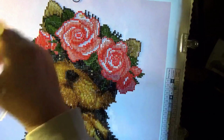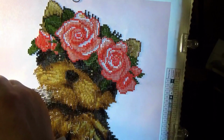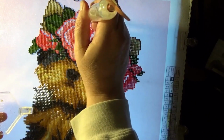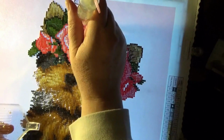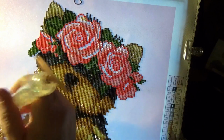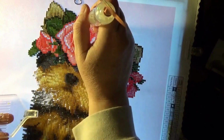That's the one thing I have to say about Diamond Art Club. I don't think I've heard of anybody that's ever got a painting that did not have at least one AB in it. At least one AB. This one had 4 ABs in it. So really neat.